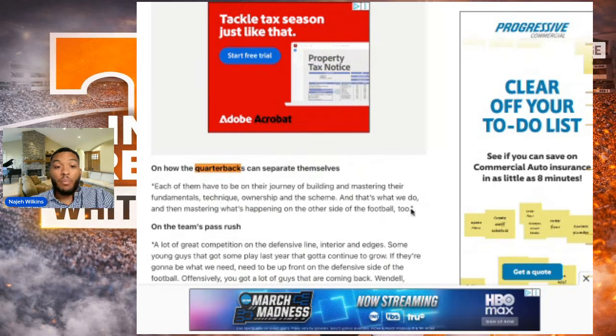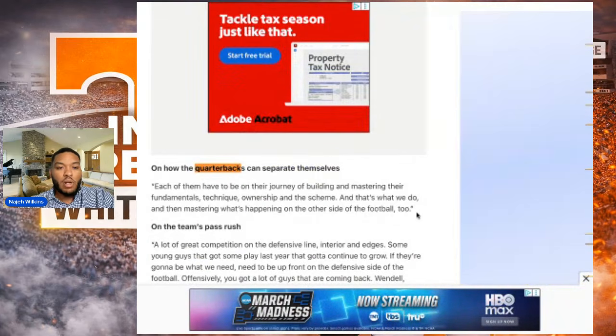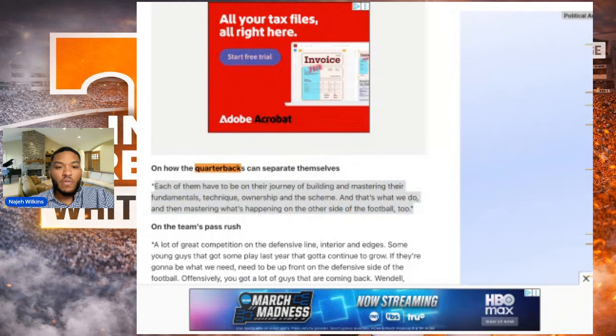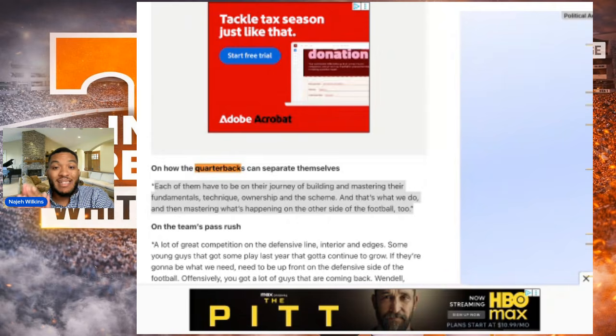But this key part right here, I want to highlight. Oh, hold on, what happened, y'all? I'm sorry. This is the part I want to highlight. This right here: how can they separate themselves from the pack? How can you separate yourself from the competition? Basically, he says each of them has to be on their journey of building and mastering their fundamentals, technique, ownership, and scheme. That's what we do. And then mastering what's happening on the other side of the ball, as I talked about earlier. So that is how you can separate yourself. And it feels to me right now, nobody is really separating themselves.